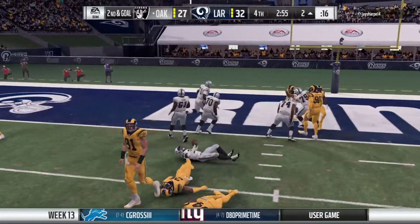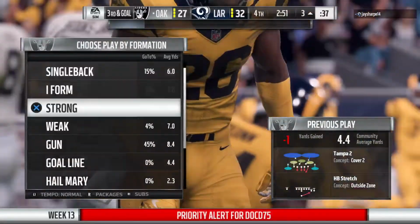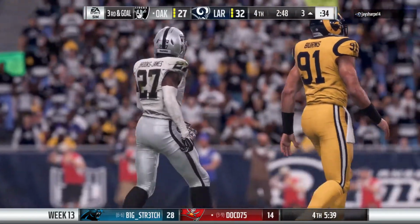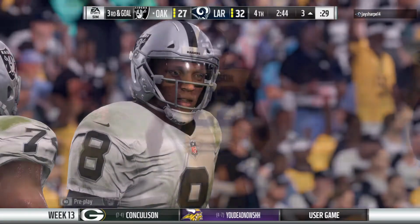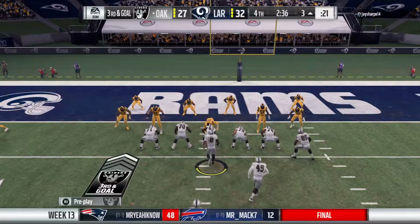Now a handoff as they run left side, and this will result in him losing yardage back to the 3. They'll lose a yard, and it brings up 3rd. This linebacking core, they've done a good job of keeping that running game in check, haven't they?